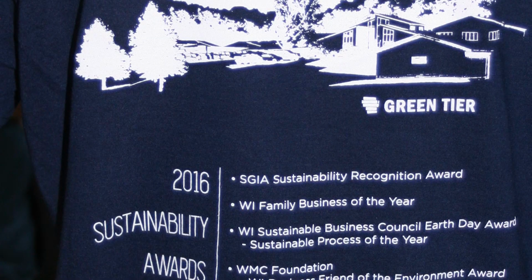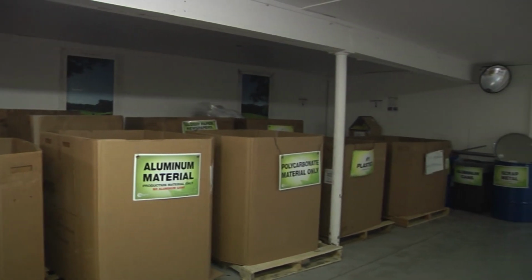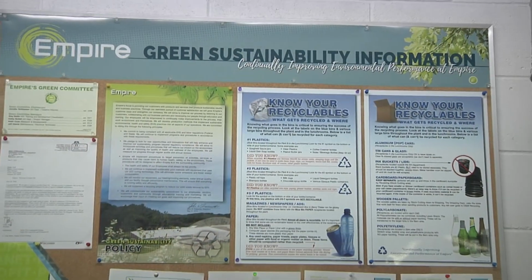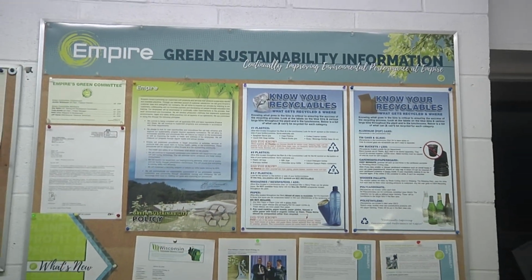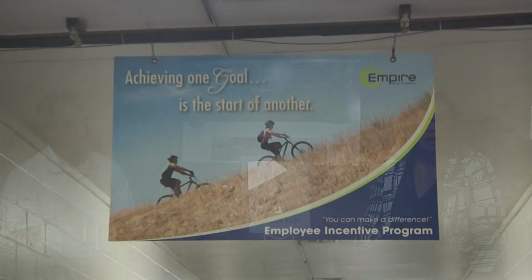It was good with Green Tier because it gives us validity for what we're doing. It validates this process and the importance of the process. Without the people, without everything that goes into it, it's just what we said. We have outside auditors coming in and saying, yeah, this is what you guys are doing. So that was important for us to be able to send that message across to the industry, to the community, to our employees. With the Green Tier, it holds you accountable and keeps you moving.